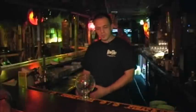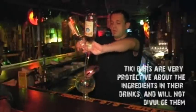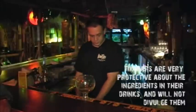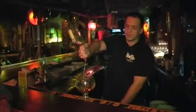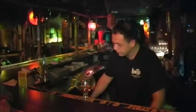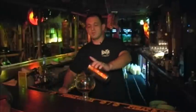Well, my name is G, and I'm going to present to you the infamous Scorpion. Light rum and dark rum, gin and brandy, this is Scorpion nectar.